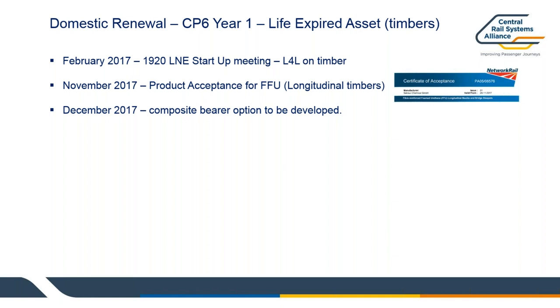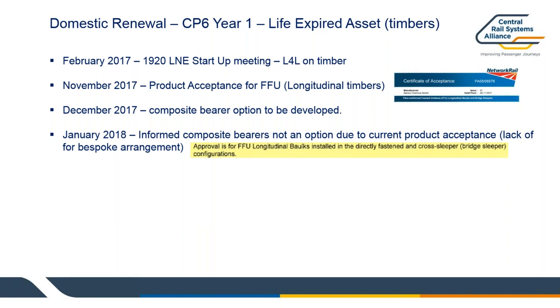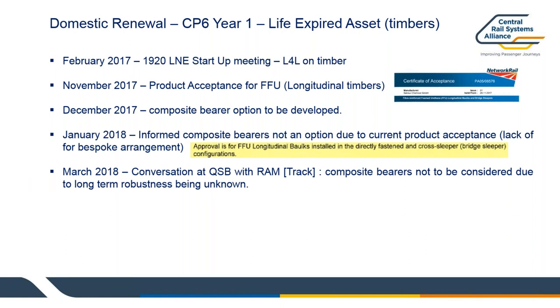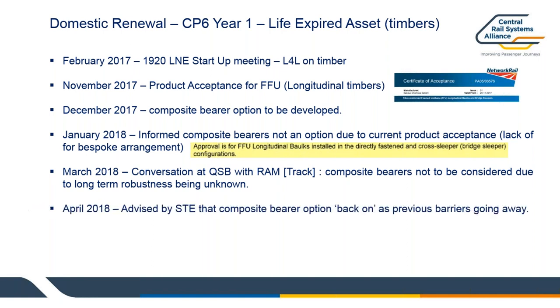In December 2017, we were looking at the possibility of this as an option for Newark. There was a bit of a problem in that the FFU bearers installed at probably about five sites, mainly in the southeast area, on longitudinal bridge timbers, were really on a trial certificate. So moving it to something of the complexity of Newark was a bit of a question mark. Initially there was a conversation about how this could be taken forward, looking at FFU as a material, but Network Rail's experience with FFU was very infantile in terms of years that we've had this material in track, even on longitudinal bridge beams. It was about 4 to 5 years, so we weren't quite sure whether that was going to give us the longevity that this particular layout needed.